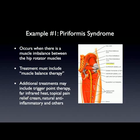Now, what happens is any inflammation of the piriformis muscle or any tightening or shortening of the piriformis muscle starts to clamp down on that nerve. That's why sciatica is so common. And this is why piriformis is typically the number one cause of sciatica. The treatment that most piriformis syndrome cases respond best to is muscle balance therapy. Obviously, if the cause is muscle imbalances, well, balance those muscles back out and the pain goes away.